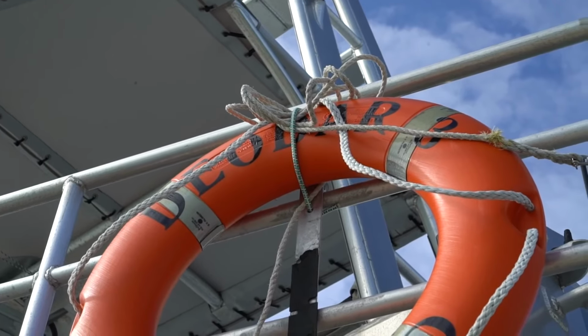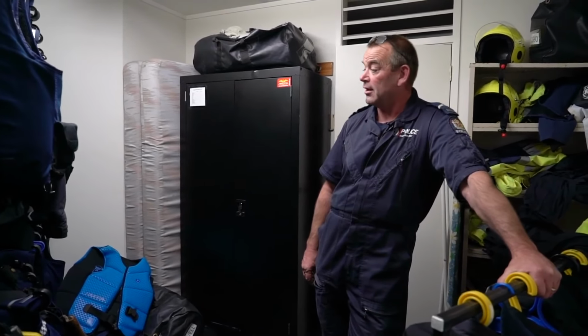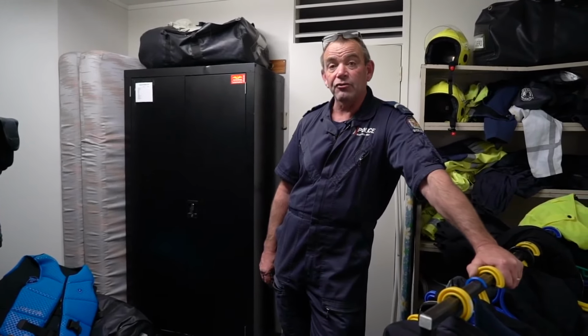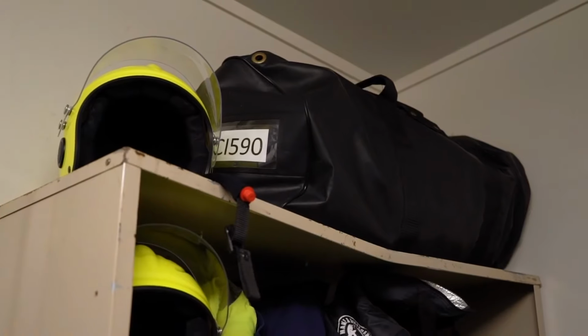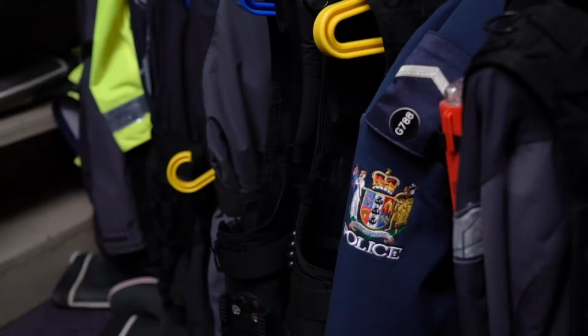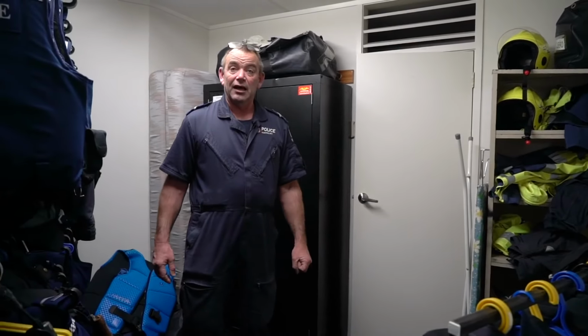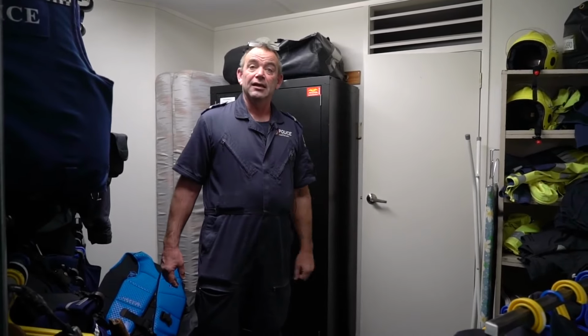This is our gear room. This is generally where we start our day. Obviously we've got all our police protective equipment here, which is our stab resistant vest and that, so if we're going to a job which might involve us working as police enforcement officers, we'll grab our Saba, which is our stab resistant armour. We also have our maritime gear, which is our life jackets, our wet weather gear, our sea boots, our warm clothes, and I keep mine all in the bag so I can just grab my bag and off we go.